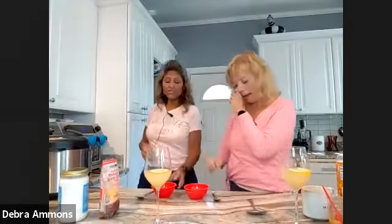And you can also do a dollop of sour cream. You can add slices of avocado for those of you who like avocado. You can actually do some hot sauce.